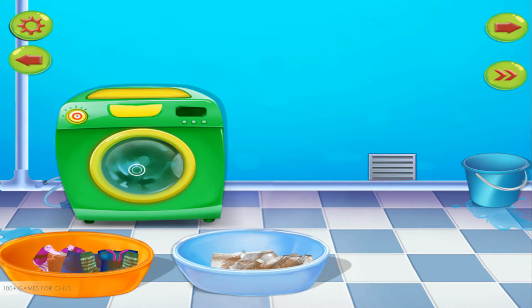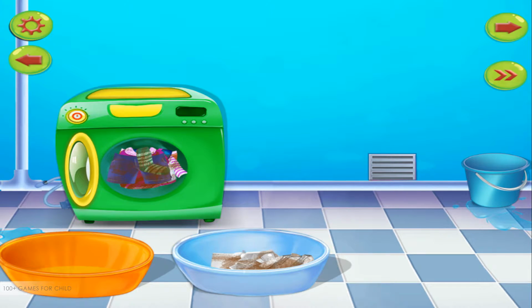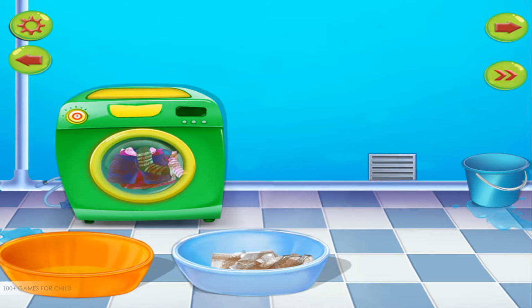Open the door. Put the color clothes in the washing machine for laundry. Close the door. Start the washing machine. Yes, all the color clothes are washed.